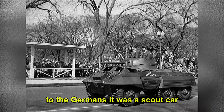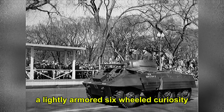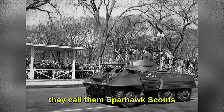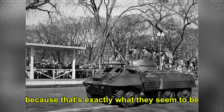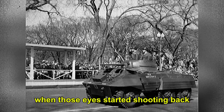To the Germans, it was a scout car, a nuisance, nothing more. A lightly armored, six-wheeled curiosity that darted along the roads and fields, usually far ahead of the main Allied columns. They called them Späh scouts, because that's exactly what they seemed to be, eyes of the advancing armies, not claws. But that illusion shattered fast, when those eyes started shooting back.